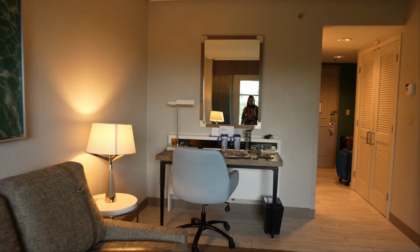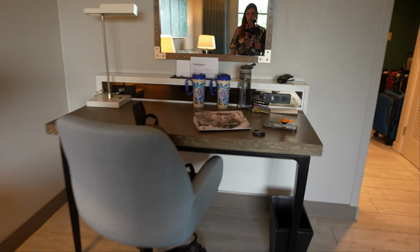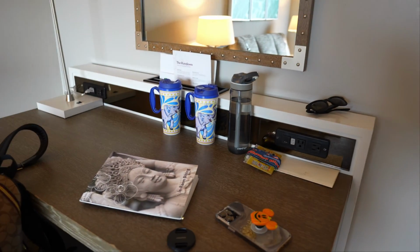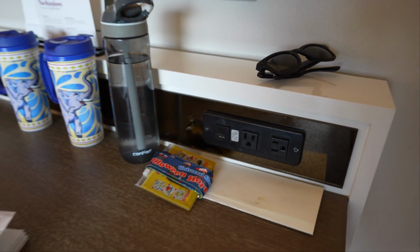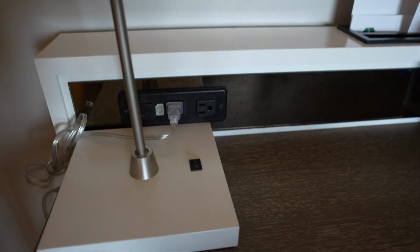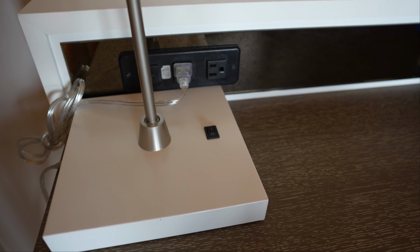Also in the living room area, we have this nice little desk set up. Sorry, I already put some stuff down on it. You can see we've got 2 outlets and a USB charger on that side. And then on the other side, it looks like another USB, and there are 2 outlets.